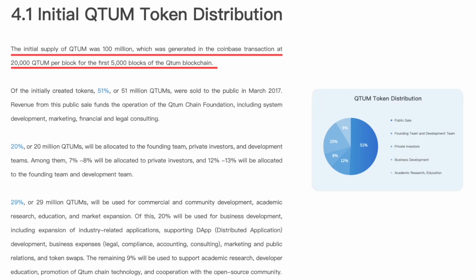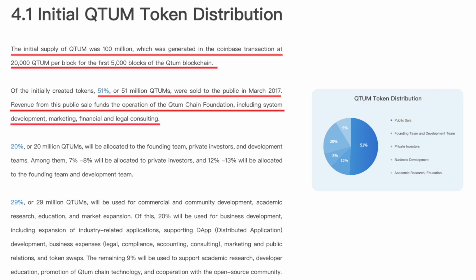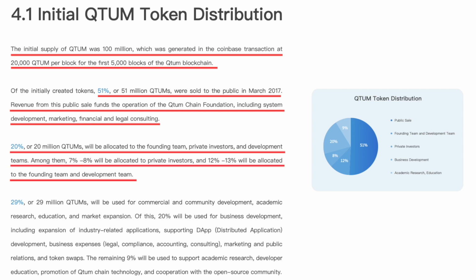And now we are at the most important part of Qtum, which is its token distribution technique. The initial supply of Qtum coins was around 100 million, of which the majority, 51 million coins, was sold to the public, and the remaining 49 million was saved for developers, researchers, community development, private investors, etc.